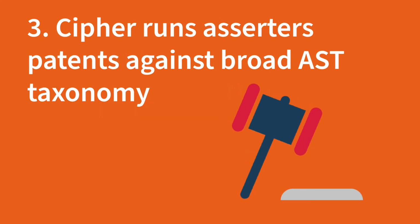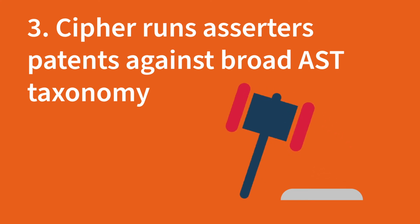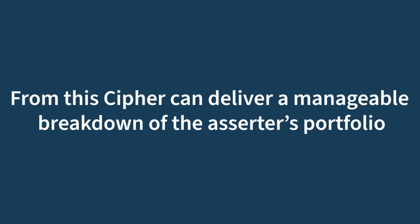call adjacent technologies. Finally, we can run the asserter's patents through our AST taxonomy, which has broad product-based buckets to find patents that are of tertiary importance as a final layer of relevance. This ultimately leads to a much more manageable breakdown of an asserter's portfolio.